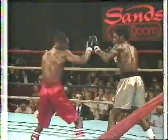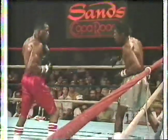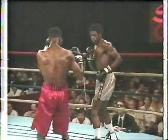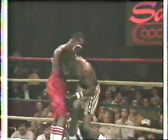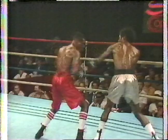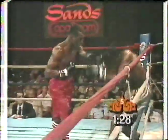There's a looping left by Mitchell, but Hinton barreling right back. A terrific right uppercut. If he kept that up, it would be okay. He'll back off Hinton because Hinton is the aggressor. He keeps coming in. You have to discourage, sorry, Steve, you have to discourage an aggressive fighter by banging at him.